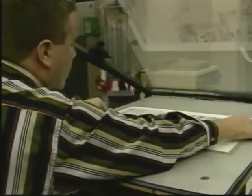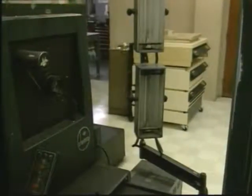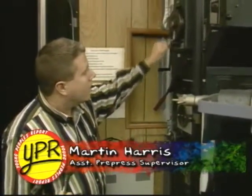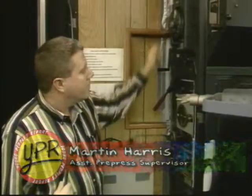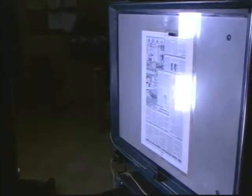A special camera then takes a picture of each page to make a negative. This is the lens here. The film is inside. Crank the film down. This swings the vacuum board forward, holds the film in place, drilling a hole in it. And then this is just like pressing the flash button on your camera.